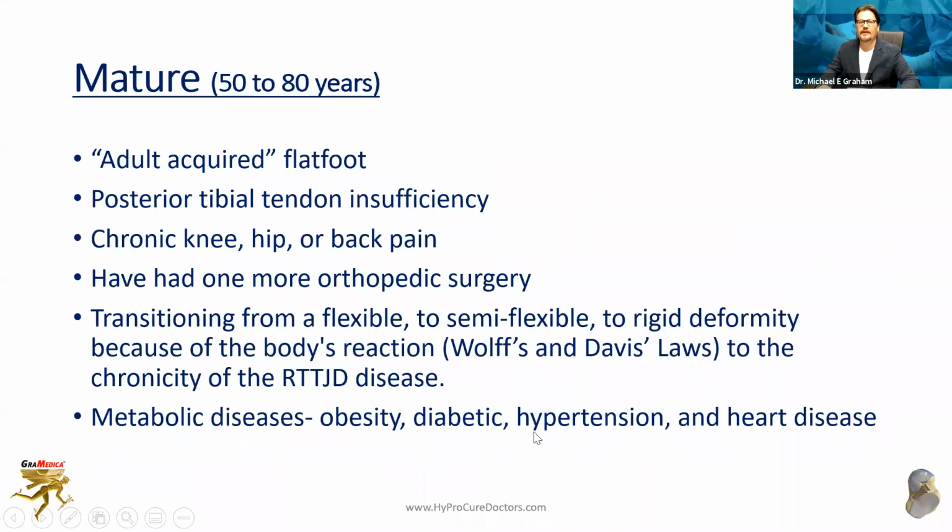So later in life, when you're 50 to 80 years old, you come in and your feet are absolutely blown out because now you have this adult acquired flat foot, which is the most ridiculous diagnosis ever made. These people have had their flat feet for their whole life because they never outgrew them, like their pediatrician told them, and now they're very symptomatic, and it's almost like this end stage flat feet. Their posterior tib tendon is blown out. They have chronic pain to their knees, hips, and back. They keep taking all of these great pills and injections and surgeries, but the pain just never goes away.